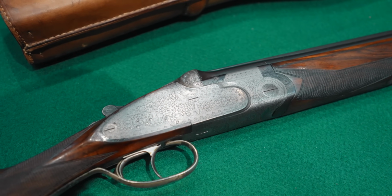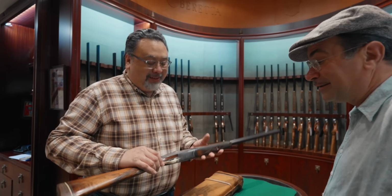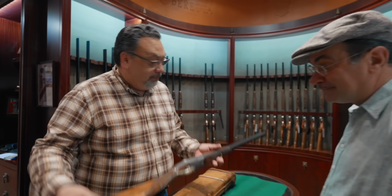Why did he buy a Beretta? Oh, sorry, there was sales pictures coming out. The man had good taste. I teed you up for that one a little bit too much. And he's using it. It's his gun. He didn't buy it as an investment. No, he bought it to shoot. Yeah. And the gun is still fully functional.